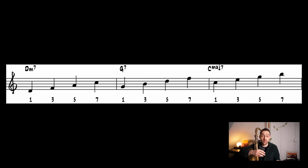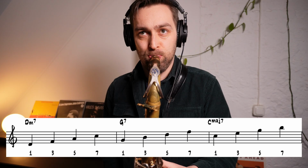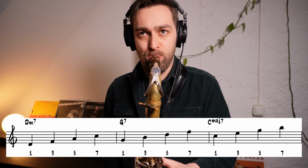That's why the first step should always be to just practice improvising with the chord tones. So for each chord we take the 4 chord tones, the 1st, 3rd, 5th and 7th chord tone, and then we start out by playing first 1, 3, 5, 7 for each chord. As soon as this works, you can start mixing up the order.